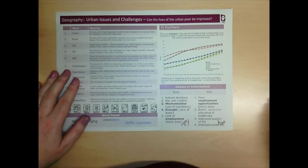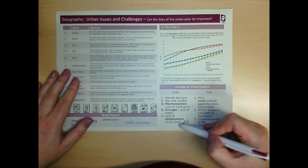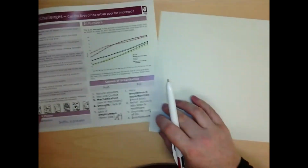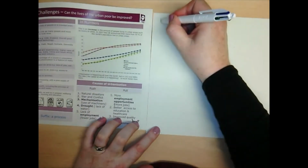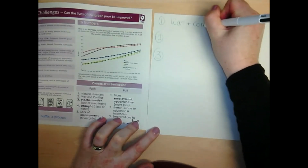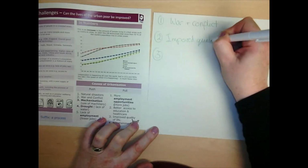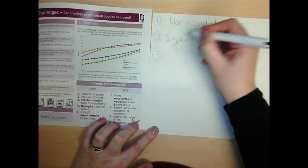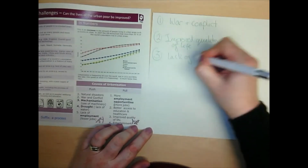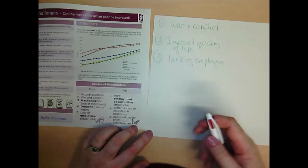To prioritise, you're going to pick the three most important ideas or themes on the knowledge organiser and put them in order of importance. So first of all, read through the knowledge organiser really carefully. Decide what you think the most important ideas are, and then decide which is the most important and which is the least important. You can, of course, change your mind and reorder them.